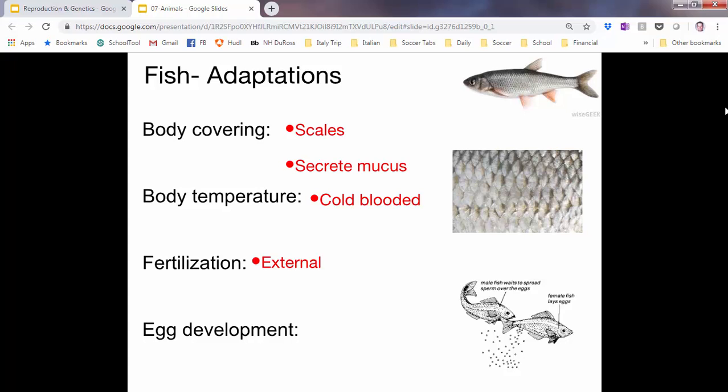All right. So fertilization. We'll talk about this with each group. All the animals reproduce sexually, and there are different ways that can happen. So fish are an example of a type of animal that has what we call external fertilization. What this means is that when fish reproduce, basically the female releases eggs just into the water. And at the same time, the male releases sperm cells just into the water. Some of those sperm cells mix with the eggs and fertilize them.